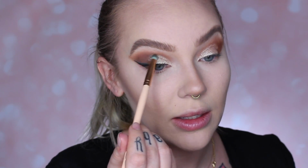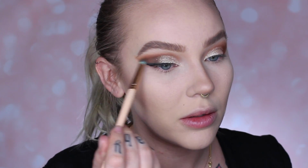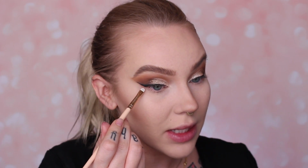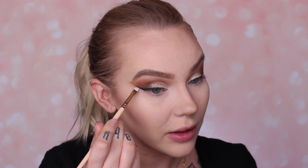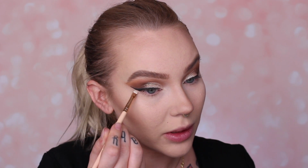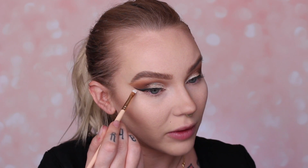And then blending it in to that brown and blending out the edges. I'm gonna use a tiny bit of concealer to make under our wing super, super clean. Kind of get rid of any eyeshadow that came down below that line. It really lifts the eyes, which I really like.